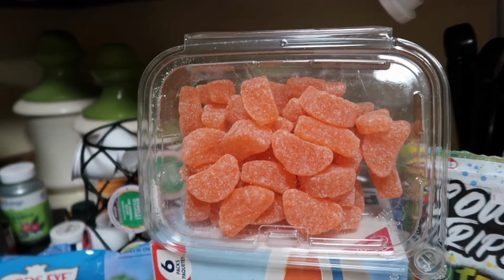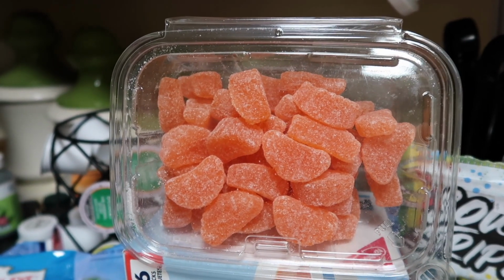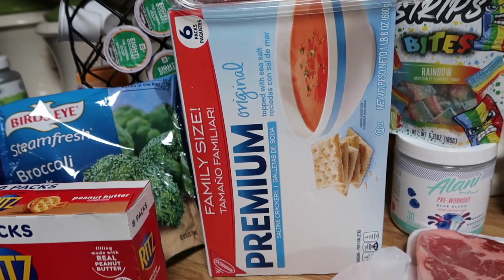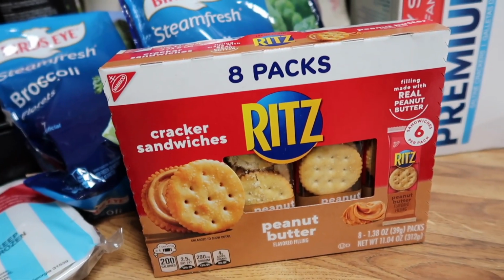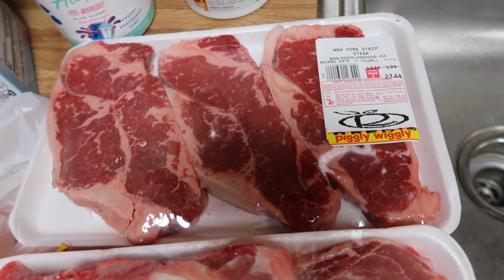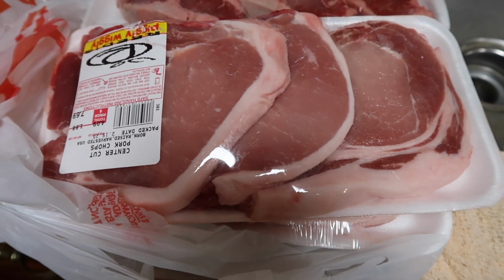My husband, he loved these sliced oranges, these sliced candy oranges. I think that's what they're called. We got those at Kroger. We also got some crackers. My baby got these crackers here. I think these are peanut butter crackers. At Piggly Wiggly's, we got some New York strip steaks, and we got 2 packs of the pork chops.